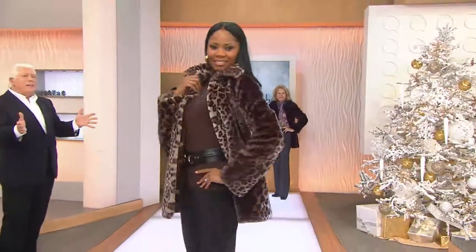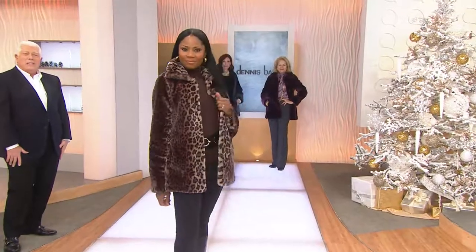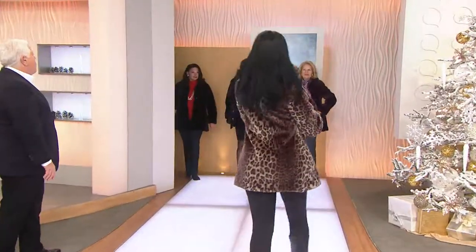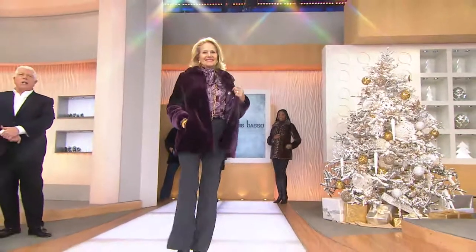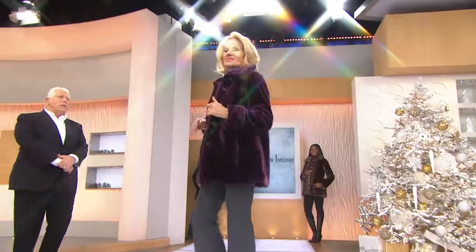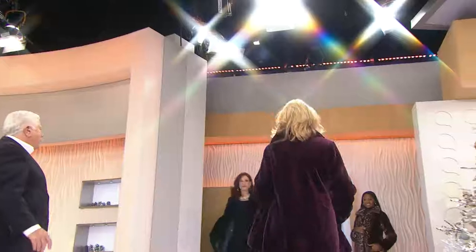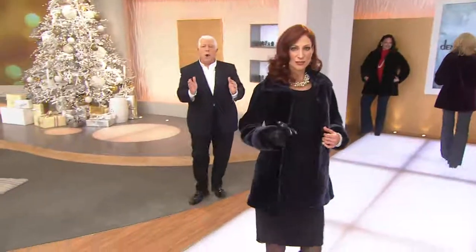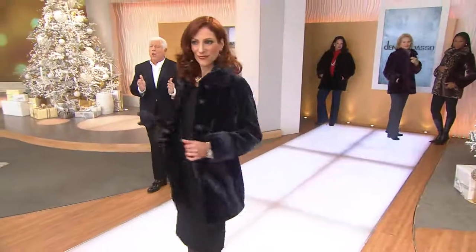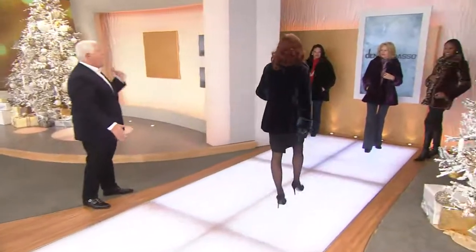I love the whole idea that I'm able to do this for you. Look at how chic that looks. Easy to wear. Maria, sophisticated, elegant. Look at how smart that looks. It's a gorgeous color. Really, really gorgeous. Kate, she's wearing it in a cocktail look, out to dinner, Christmas party. She's dressed up, and it looks fabulous. I mean, really unbelievable.